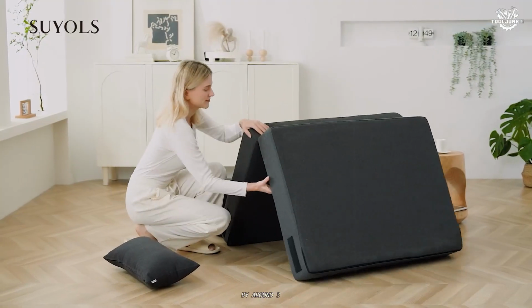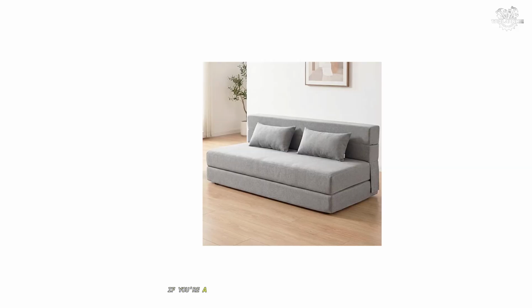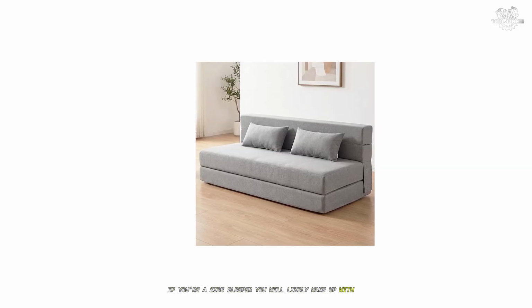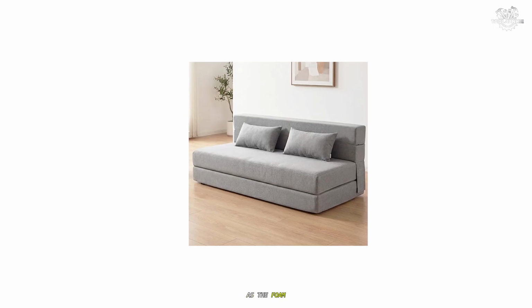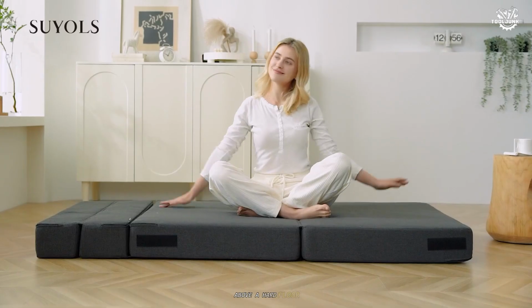By around 3 a.m., the foam had bottomed out under my heavier pressure points. If you're a side sleeper, you will likely wake up with a stiff shoulder, as the foam simply doesn't have the density required to suspend an adult above a hard floor.